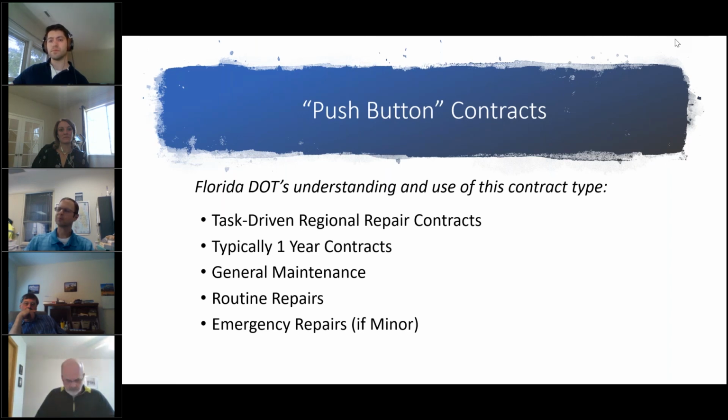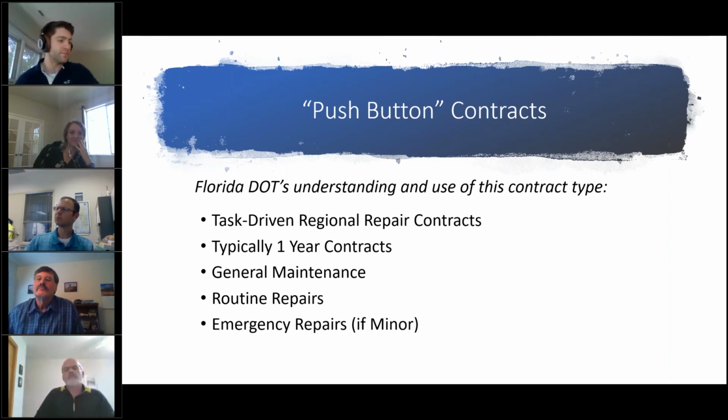Let me ask one more and then we'll let Jeff move on. How are environmental clearances addressed with these types of contracts? VDOT has an agreement with their environmental agencies that we can perform certain work based on this agreement. Now, depending on how the contract is structured, some of these contracts are set up to have individual locations shown, but most of them are not. They're just district-wide. So if a certain item of work needs to be performed, then the district would be responsible for obtaining the appropriate environmental permits at the time and prior to the work being performed. But let's move on for a little bit.